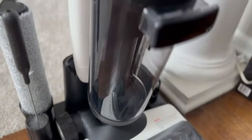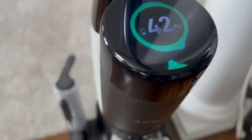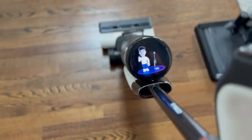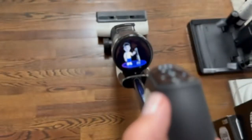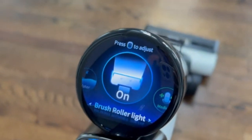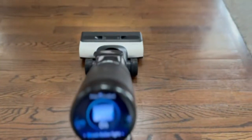This one-swipe wonder features a full-sized LCD screen with the Tinko Assistant to guide you through the process. Your floors become completely dry and streak-free within minutes. I absolutely love how easy it is to use. There's that Tinko Assistant I was telling you about. Simply just push the power button and prepare to be amazed. It's walking us through the process right now. It's turning on the brush roll and the lights and watch us go.